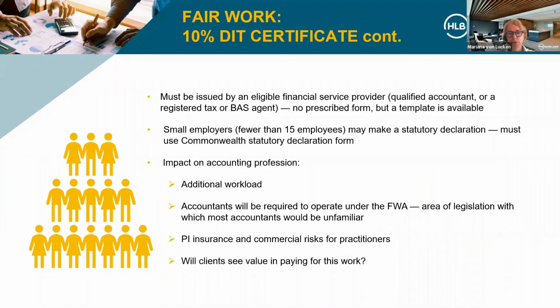So it must be issued by a qualified accountant. So we have done some, a registered tax or BAS agent. No prescribed form, but there is a template available. And some small employers can use a statutory declaration. It impacts the accounting profession, I think, because it's additional workload for us. Accountants are recognised to operate under the Fair Work Act area of legislation, which is most accountants. We're not familiar with that area, but we're looking at the turnover.